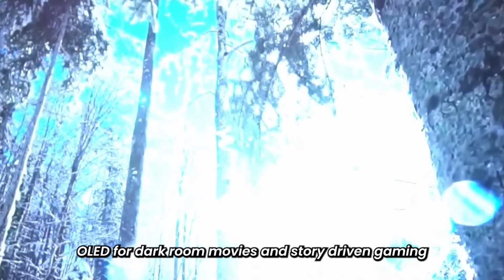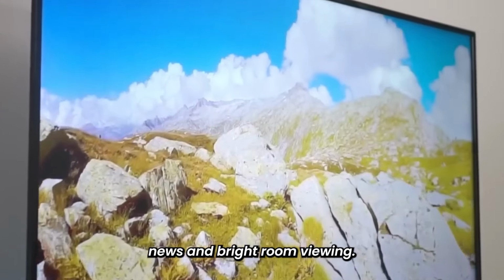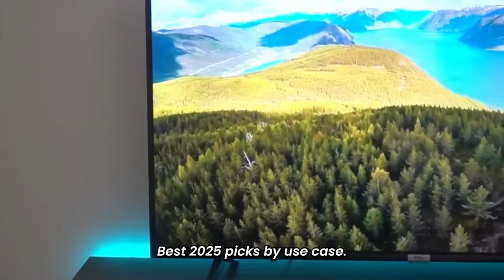Verdict: OLED for darkroom movies and story-driven gaming. QLED for daytime sports, news, and bright room viewing. Okay, what should you actually shortlist? Best 2025 picks by use case.